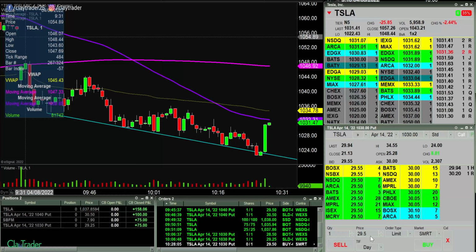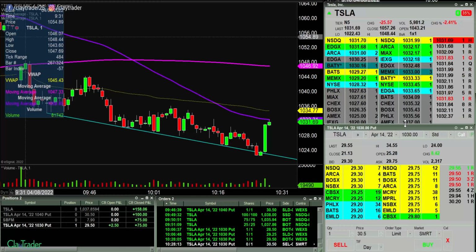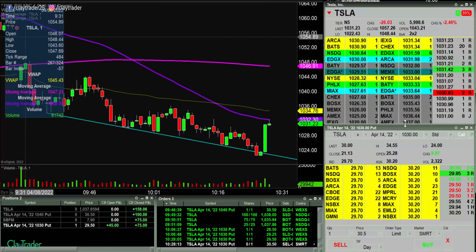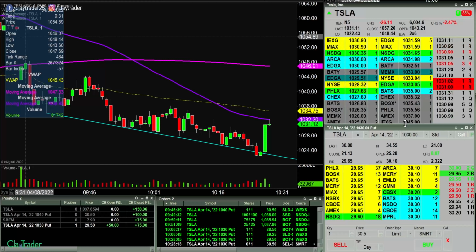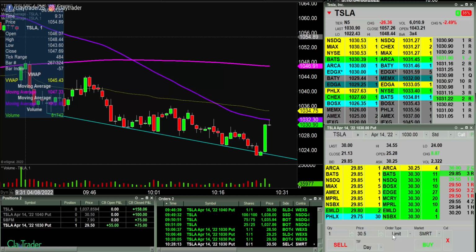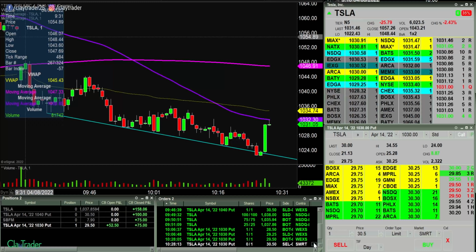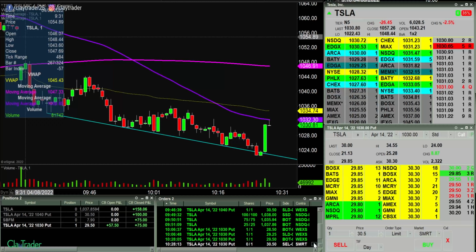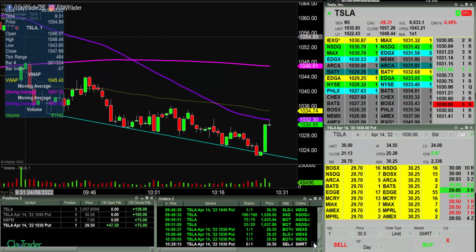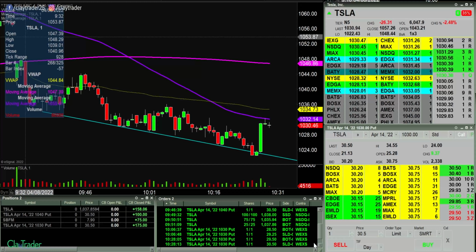$29.50. See if I can pick up a put here. There we go. In. Let's see if this thing wants to come back down, because that was quite the crazy move here. Again, let's see if it wants to work its way back down. It's going to definitely need to get down below 1030 if I'm going to have a chance to scalp out. Am I out? Oh, wow, that was fast. Just like that.